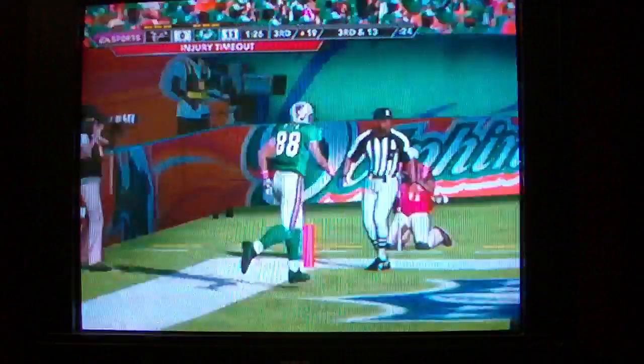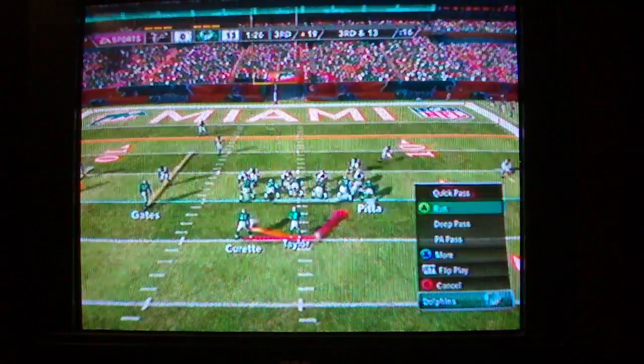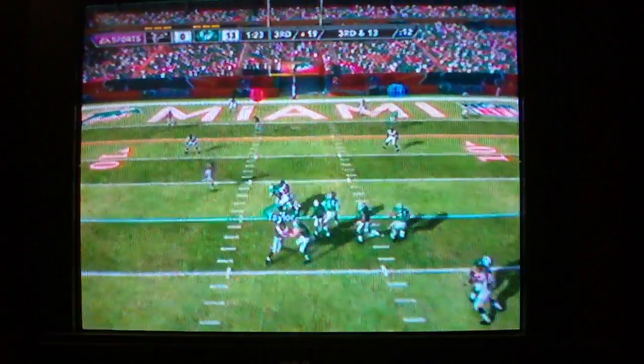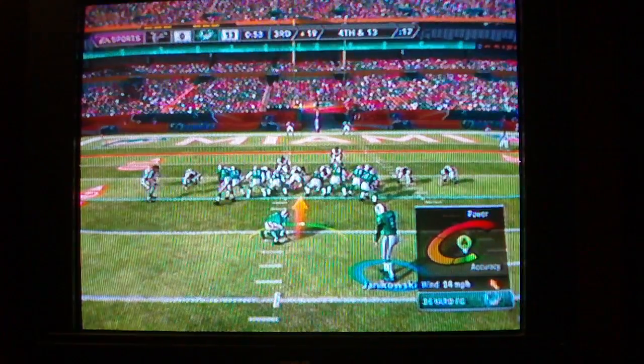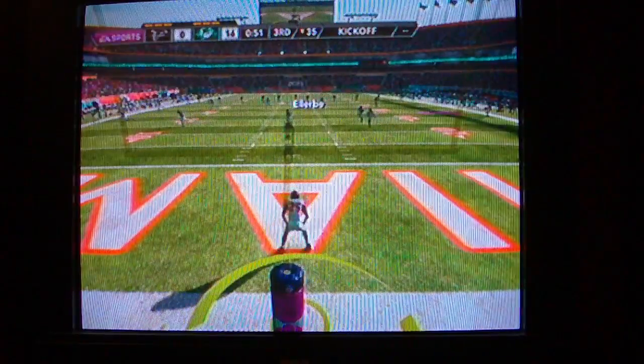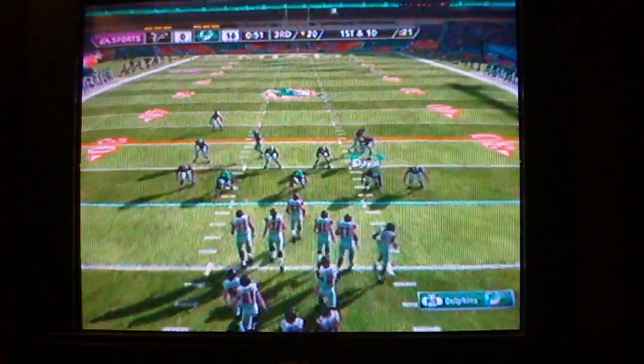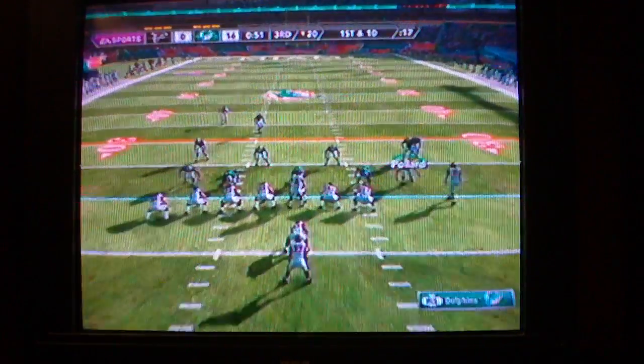And we're gonna get sacked. And injury timeout. Oh no, it's CJ Blount. So Tyrod Taylor will fill in. And what will he do? He will scramble. But he gets nowhere, so we're going to kick a 36-yard field goal. And I hope I calculate this right because of the wind. And I do. CJ Blount, strained hamstring, he will return whenever. So, depending on the extent of the injury, Tyrod Taylor's going to be handling the snaps. Of course, depending on whenever CJ Blount returns.